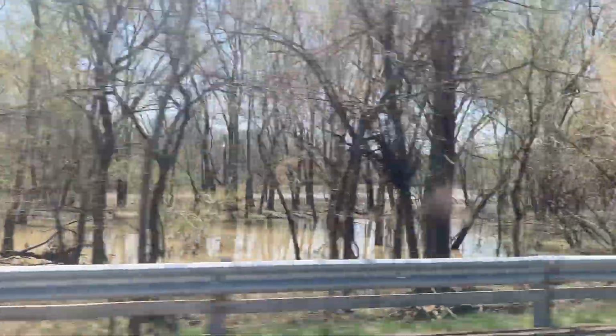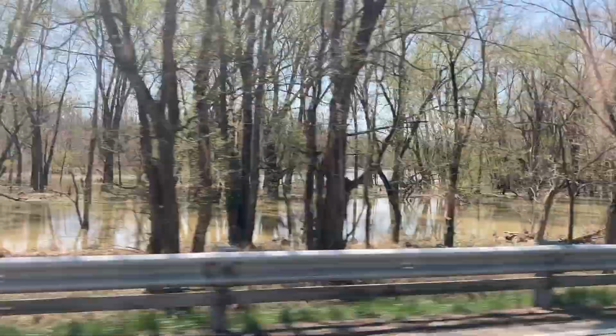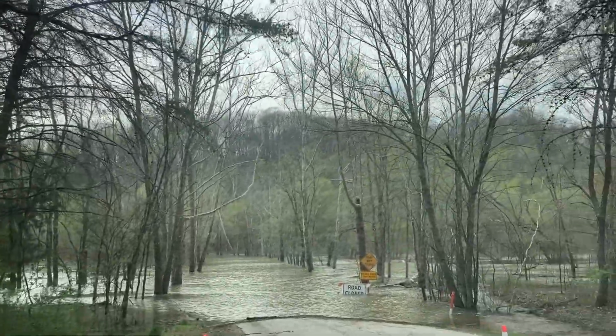The weather has not been cooperating. We've had some nights in the 30s and even the 20s, which is going to slow them down. And the biggest problem is the flooding. Most of the bottomland areas where I would prefer to hunt for morels are underwater right now. Yet we persist and we do not stop until the season is over. And hopefully we'll find some morel mushrooms. We'll see.